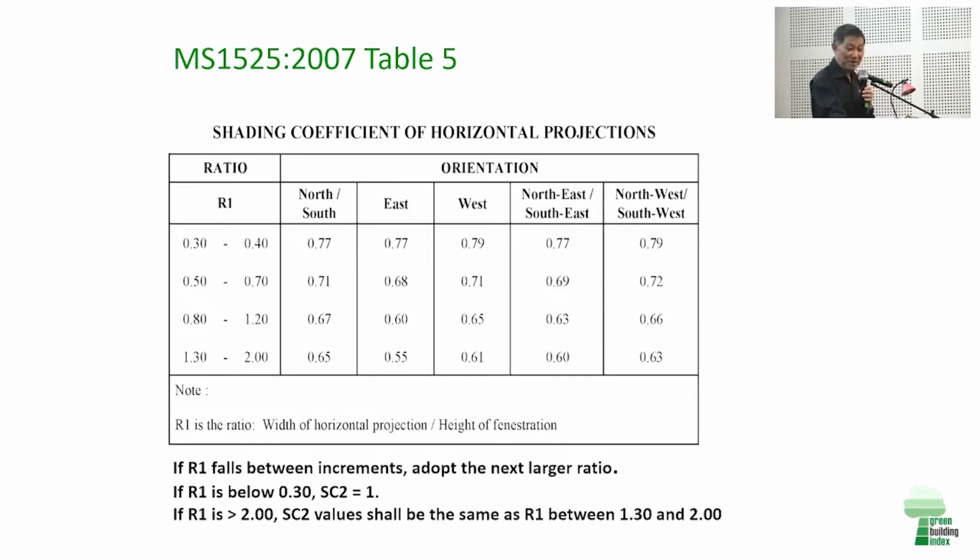Okay, so for example, if your ratio R1 is about, say, 0.5, and you are in the north-south orientation, the shading element itself is blocking out 30% of the heat going into your building. If you have another 0.3, let's say your shading coefficient of glass is 0.3, so 0.3 times 0.3, the shading coefficient then becomes 0.9 already, which is very good already. So this is the way you can combine the two shading coefficients to actually keep your building cooler. So this is the way to calculate the two things.